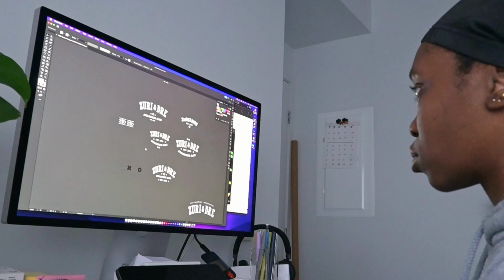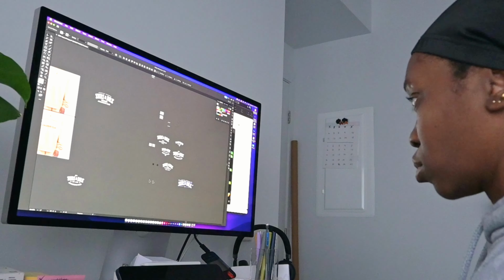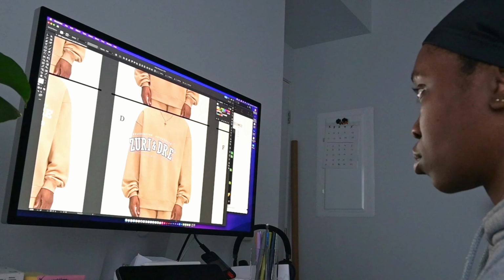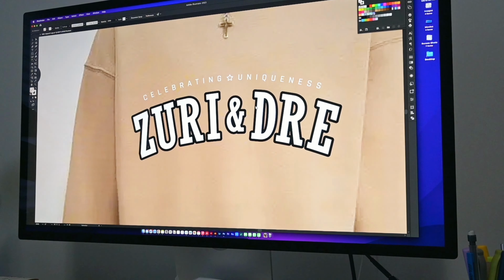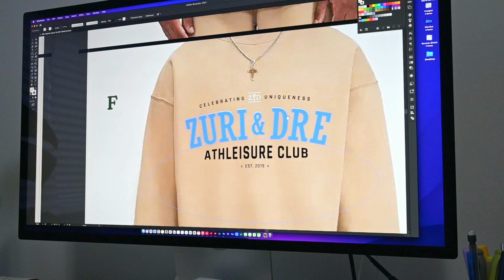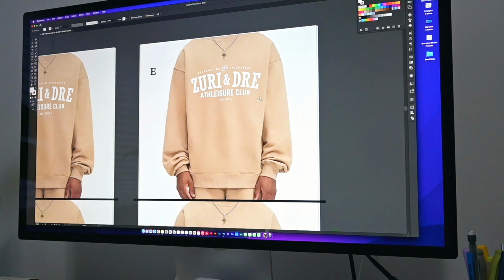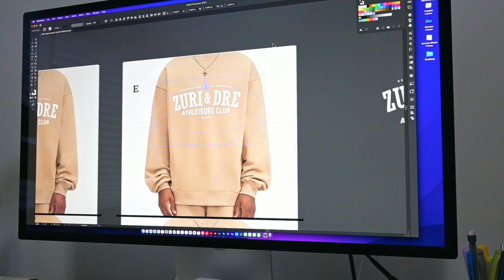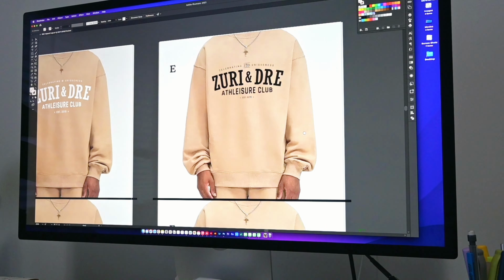We're playing around with color, of course. And the idea is that these would be embroidered. So I want to make it as nice but as simple as possible because embroidery does have its limits. So of course the name is big. We have other concepts like showcasing the established date, which you see a lot with varsity items. And I wanted to add something to it that made it seem more like it's varsity school gear.